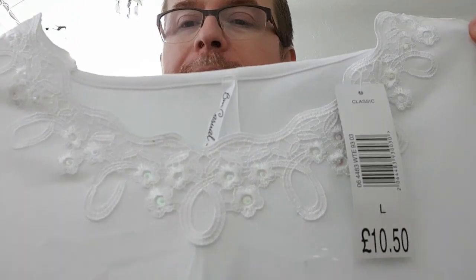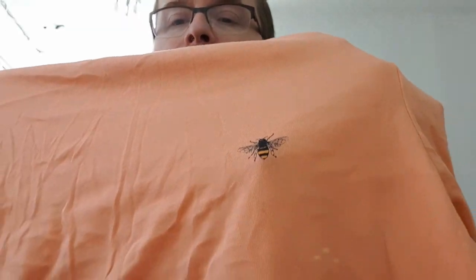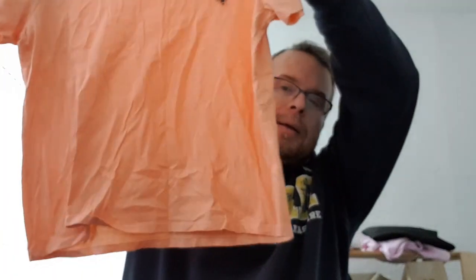Yeah, quite nice, like a lacy thing. Yeah, $7.99, easy achievable, maybe a bit more because it's nice. Just a t-shirt by New Look, size 18, but it has a B. People like bees, $7.99. Some American flag. I think it's Mickey Mouse, isn't it?